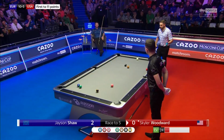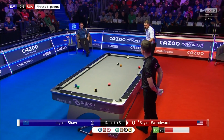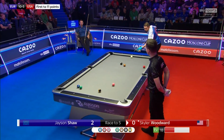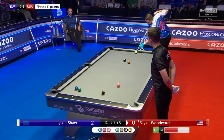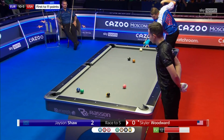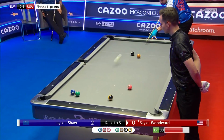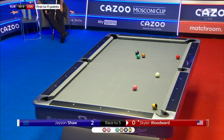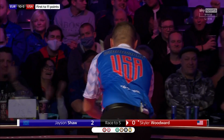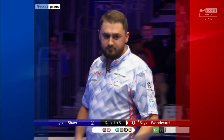Let's see it. Jason says, let's see it, Skylar. It's far away, has to hit the ball at about a half ball hit. Good thing for him is if he makes it, the cue ball will hit that green 6 and travel to that side of the table where the 3 is. So good things can happen here. There we see that cue ball. What a shot. What an answer from Skylar Woodward to the challenge.